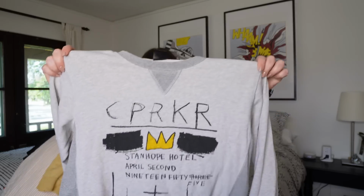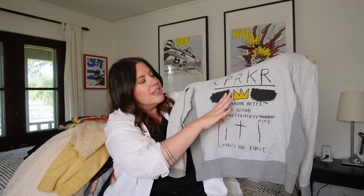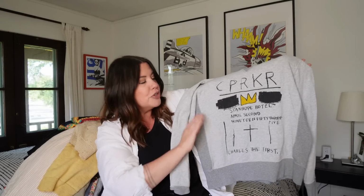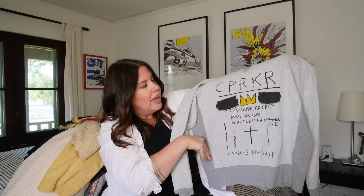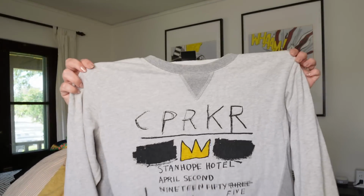Next up, now this is something that I will pick up anytime, forever and ever. This is a little sweatshirt, and if you recognize this crown, this is the motif of Jean-Michel Basquiat, one of my favorite artists of all time. This is one of his more famous pieces, basically denoting a gravestone of Charlie Parker. It references Charlie Parker's name, of course, and the location where he passed away. But this is from SPRZ, which I believe is a sub-brand of Uniqlo. And Uniqlo is known for doing these collabs with artwork from famous artists, of course, Keith Haring.